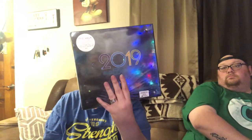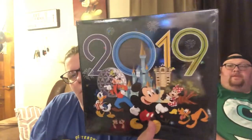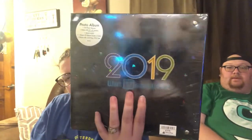Photo album. I was looking for one of these everywhere. Couldn't find one. They all said 2020. Walmart had them, but I didn't like them. So I got it at the Character Warehouse. Originally $19.99. I got it for $6.99. So it has the Fab Five plus Chip and Dale, the Castle, Epcot, Hollywood's Tower of Terror, and the Tree of Life. Why don't you hand me my phone so I can show them the next thing we got?